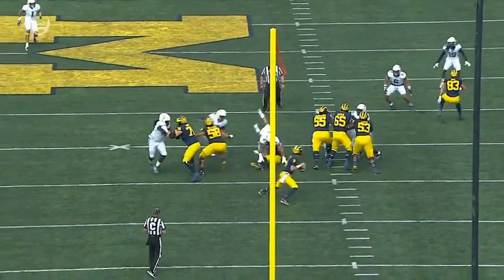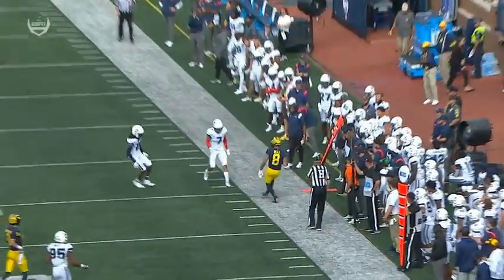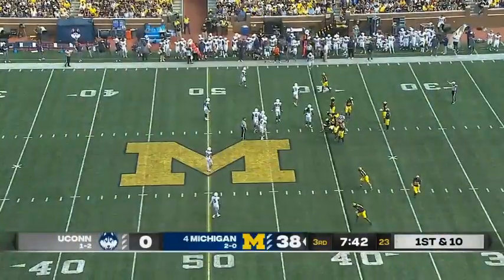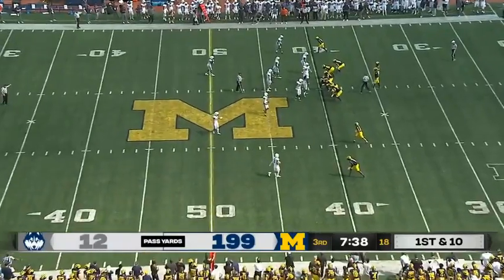Watch Blake Corum in protection. JJ McCarthy actually bails from the pocket a little early there, but when you make a completion like that, all's well that ends well. But nice job in pass protection by Blake Corum.